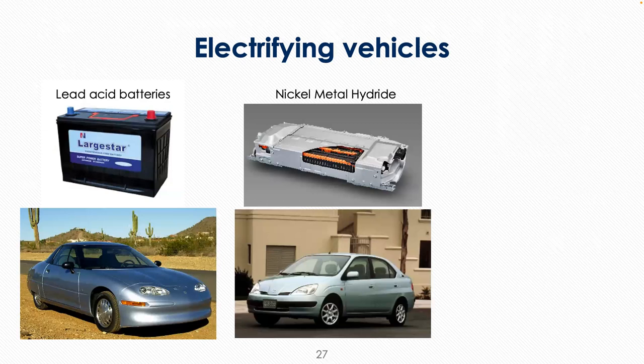The later versions of the EV1 used nickel metal hydride batteries, but these really came into prominence with hybrid vehicles. So specifically, the first couple generations of hybrids, notably including the Toyota Prius, used these nickel metal hydride batteries, which had better energy and power density than your old lead acid batteries.